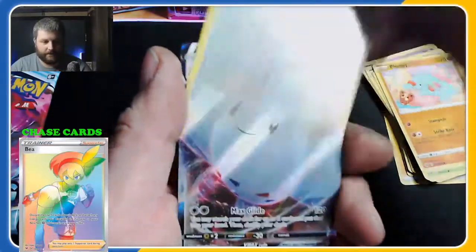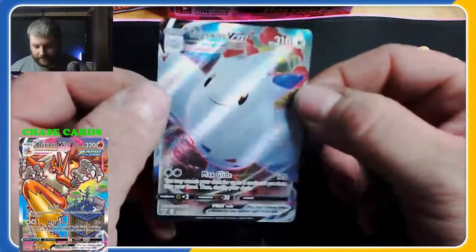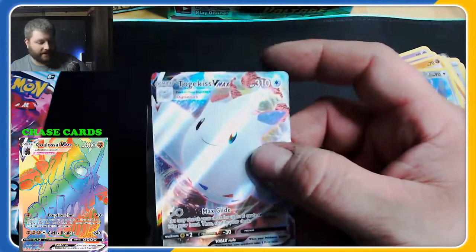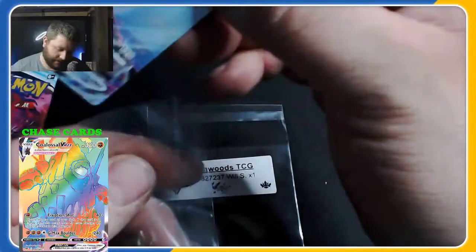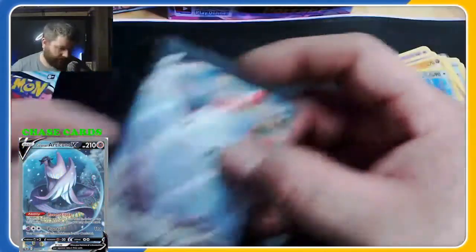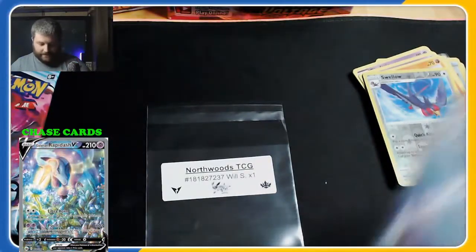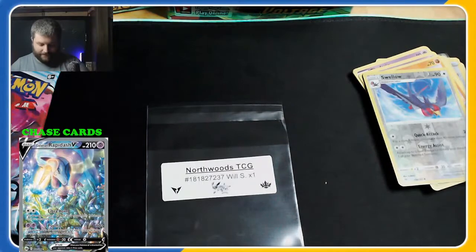And we're going to get out Vivid. There you go, a Togekiss VMAX. There's our first VMAX of the show. Probably one of the most common, right behind, what is it, the Snowman.